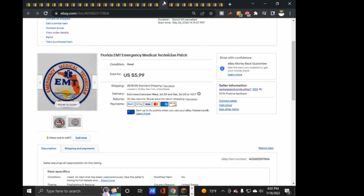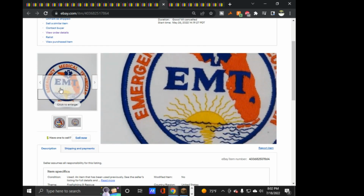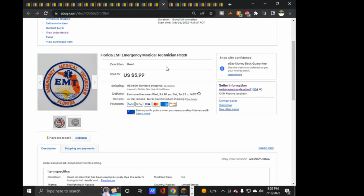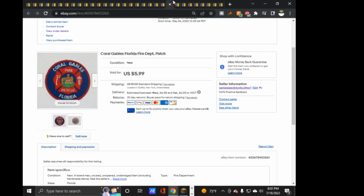Next is this Florida EMT. I have so many of these stupid things, these Florida EMTs in this orange color. I sold this one for $5.99. This came out of the lot of 70, so it was kind of the one that might have some that smelled of mold and mildew. But I do know I have at least 4 other ones of these. It's definitely a very common patch. I have so many of them.